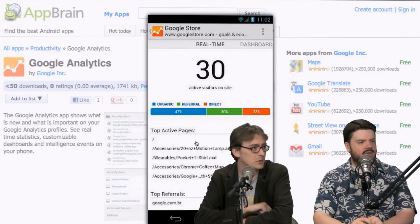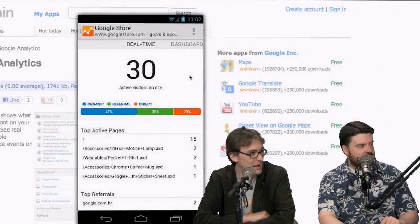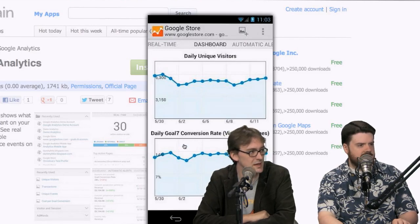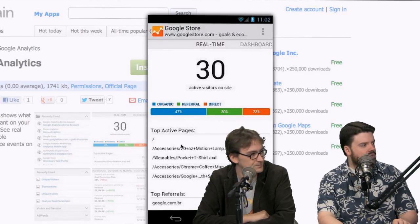Yep. Because I do this for lunduke.com. And it even works with the real-time stuff. That is my favorite new feature of Google Analytics, real-time. I love it. The real-time traffic is great. You can see what people are going to, where they came from, and it updates like every half second. It's phenomenal. So there you go.